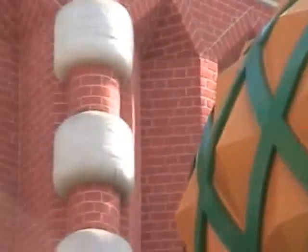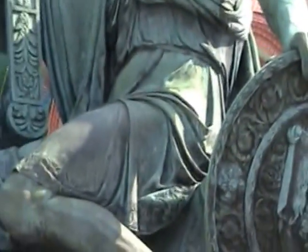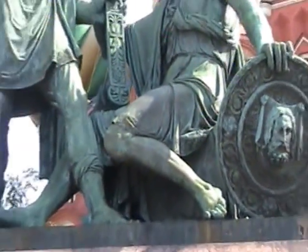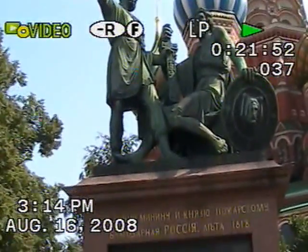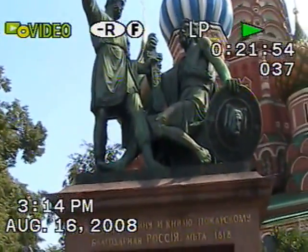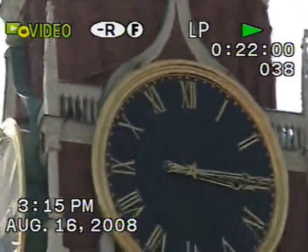Just a close-in zoom, where these are some of the old founders of Moscow, two brothers that defended this area. St. Basil helped them a little bit. That was 3:15. They're not very impressive with the bells.